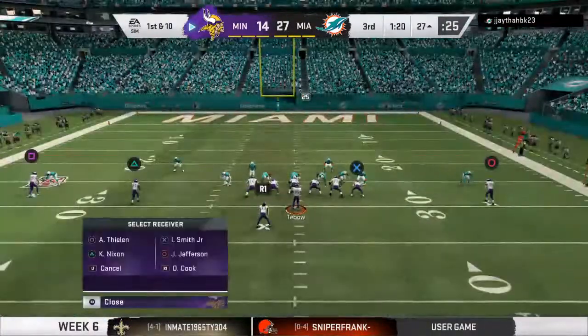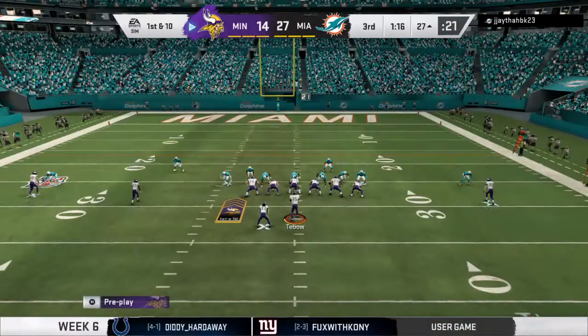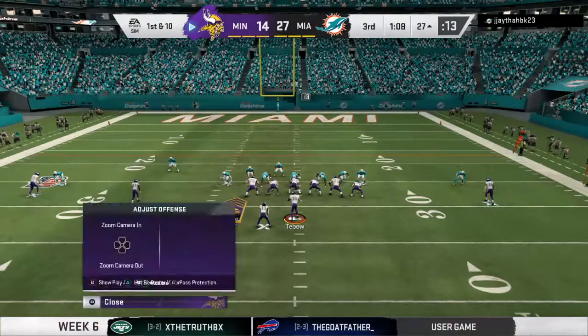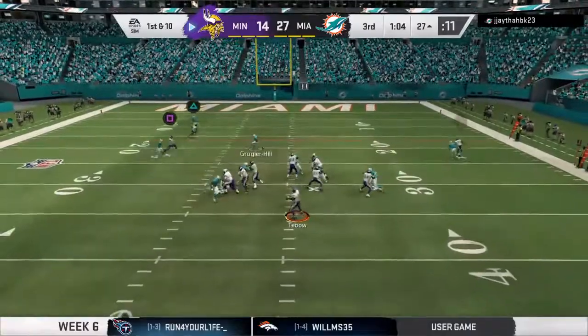Set up. Read. Hey, Foxtrot. Mike 96. Man, I got you. Hey, seam 6.